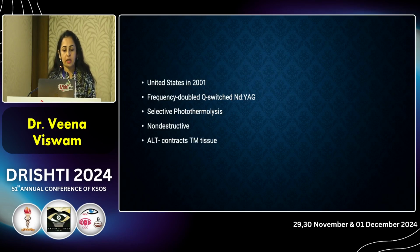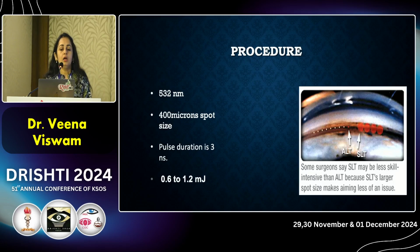This was first introduced in the United States in 2001, and a frequency-doubled Q-switched Nd:YAG laser is used. It is a selective photothermolysis which is non-destructive, whereas in ALT it contracts the trabecular meshwork tissue. In SLT, we use a 532 nanometer Nd:YAG laser with a 400 micron spot size. When you compare it with the argon laser spots in the picture, the spot size is much bigger. It is not a well-focused, well-defined laser spot, but the margins can be made out. The pulse duration is 3 nanoseconds, and the energy used is 0.6 to 1.2 millijoules, average 0.88 millijoules.